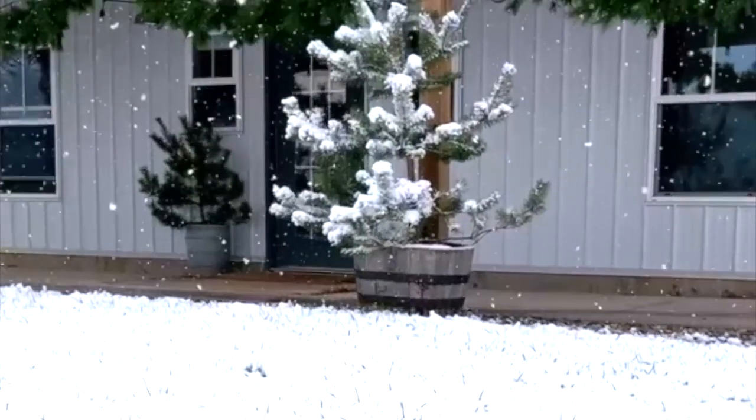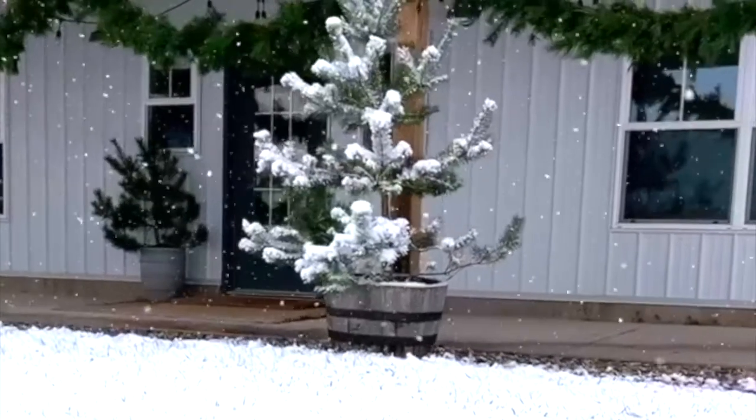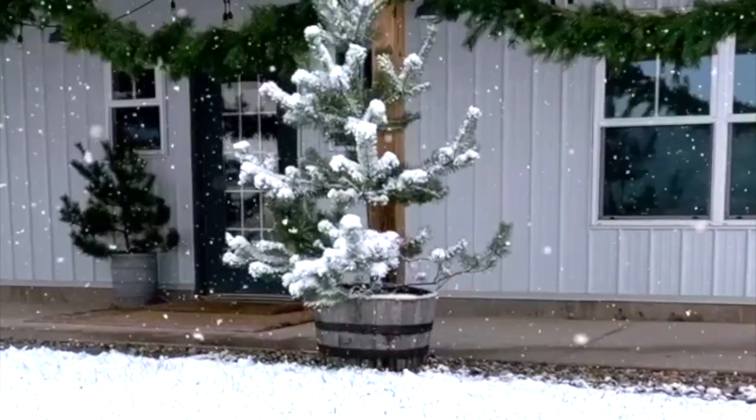I'm so glad I got my garland up because wouldn't you know it, a couple days later we got quite a bit of snow.